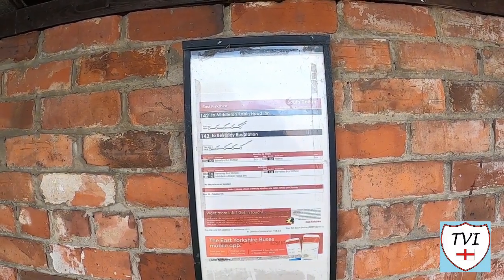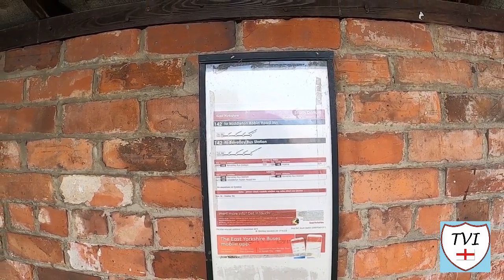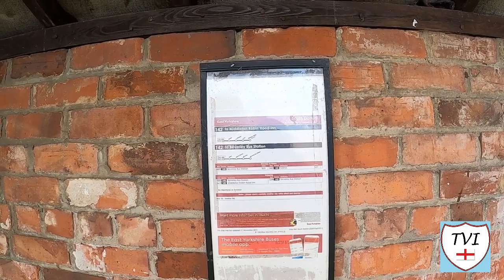If you need to get here by public transport, you can. You need the 142 bus from Beverley, which stops right here in the centre of the village.